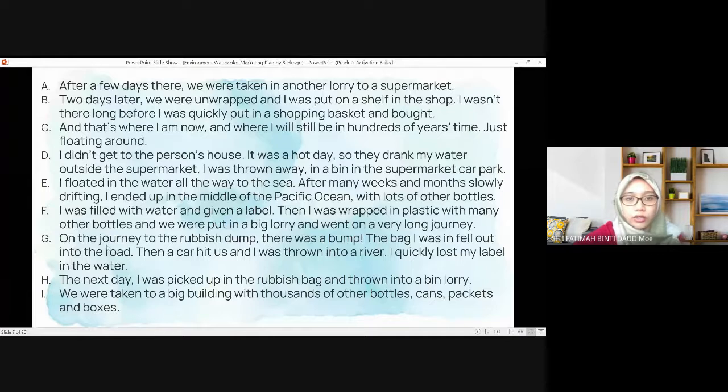On the journey to the rubbish dump, there was a bump. The bag I was in fell out into the road. Then a car hit us and I was thrown into a river. I quickly lost my label in the water. The next day, I was picked up in the rubbish bag and thrown into a bin lorry. We were taken to a big building with thousands of other bottles, cans, packets, and boxes.